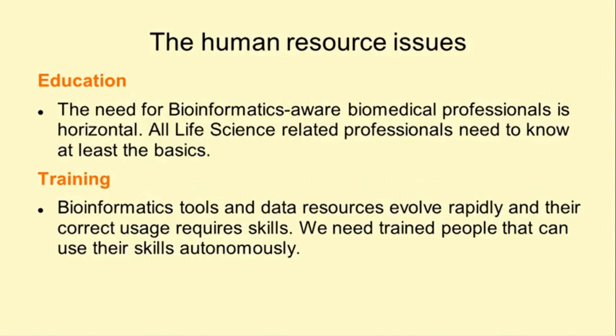Therefore, we are facing a human resources problem at two levels. On the one hand, the education system must become ready to equip every single student of life sciences with basic bioinformatics awareness. On the other hand, those who actually need to handle the data sets need to be provided with practical skills and be comfortable about using those skills autonomously. That role is best fulfilled by training.